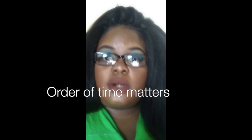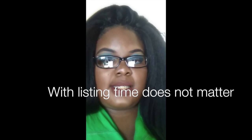So the next one is going to be listing. Listing is similar to chronological order. With chronological order, when it comes to siblings and what years they were born, that order matters because it states who is older and who is the youngest. Whereas with listing, it doesn't matter how you put the information in. It's just about making sure that all that information is written down in a list form.